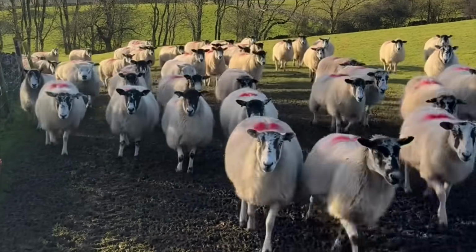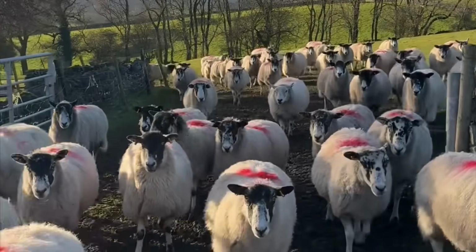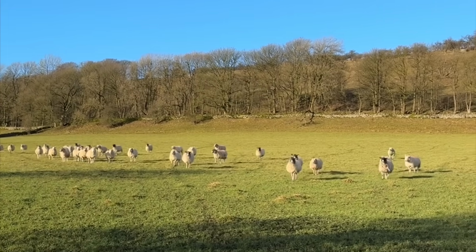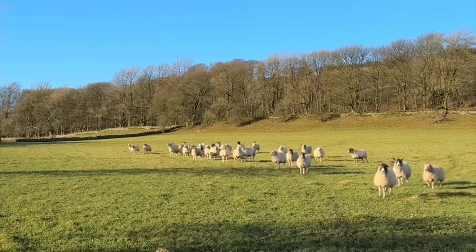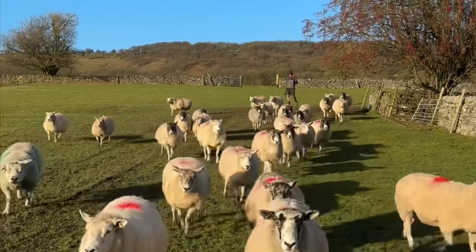We've still got the ewes in two separate groups. This is a slightly larger group and it's mostly the ewes that we brought in. And then this is the other group, so definitely a few lame ones in this group, including Vlad, who's the other tup. They came down really well, they're very good.